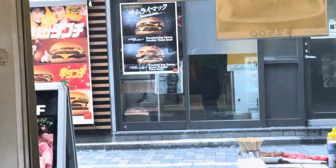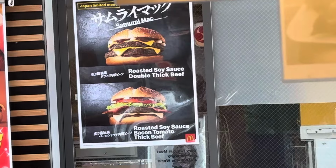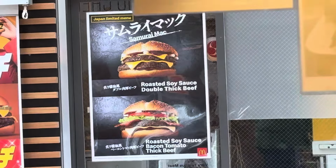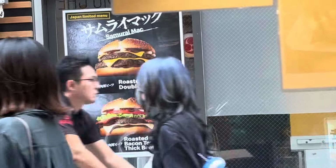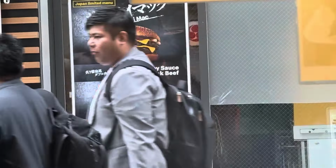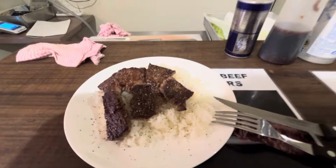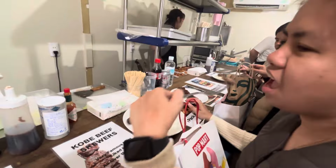Here's McDonald's over here. I really wanna try McDonald's badly too, and we're gonna try it one day, but maybe not today. There's a Japan limited menu. It's called the Samurai Mac. Roasted soy sauce double thick burger. That looks amazing. Definitely gotta try something from McDonald's to compare it. And they have Burger King here too. I'm gonna try something from Burger King to compare that to. We're gonna get a taste test on video.